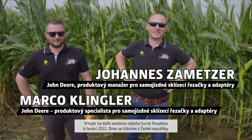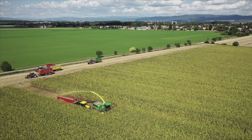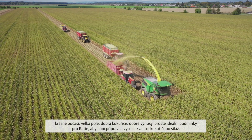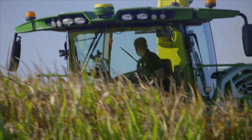Welcome to the next stop of our Built to Chop Tour 2022. Today, live from the Czech Republic. The conditions couldn't be better. We have great weather, we have large fields, good maize, good yields. Perfect conditions for Katie to deliver high-quality maize silage.